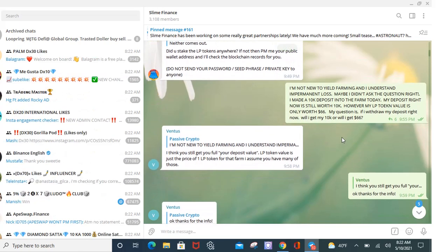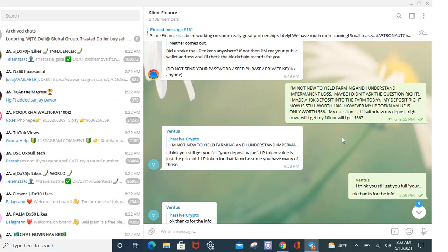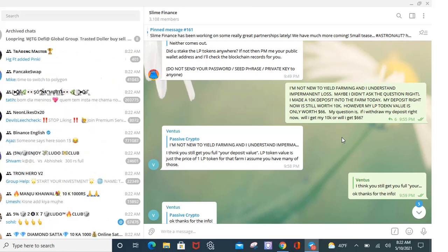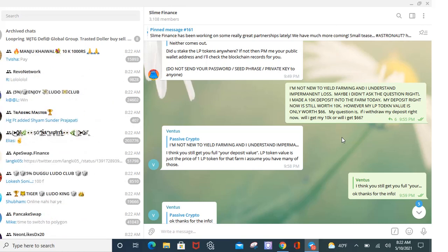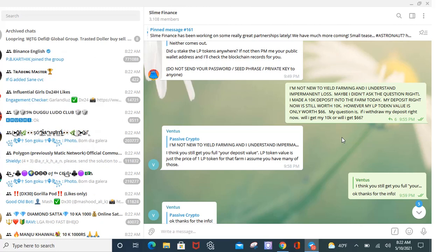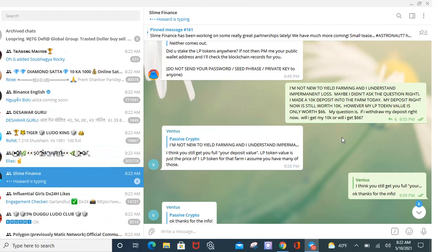The admin didn't respond, so a new guy responded and said, I think you get your full deposit value. LP token value is just the price of one LP token for that farm. I assume you have many of those. At that point it clicked, like, dang, they're only showing the LP value of one token. That's not the total amount that I had. I had like 116 LP tokens. Once I did the math, I was like, okay, that's my 10 G's right there. I just wasn't used to seeing it that way, right?